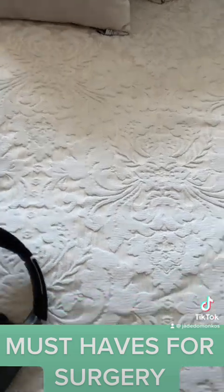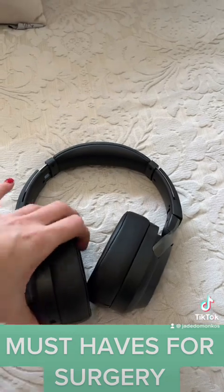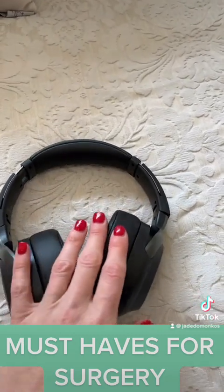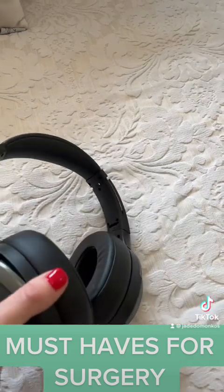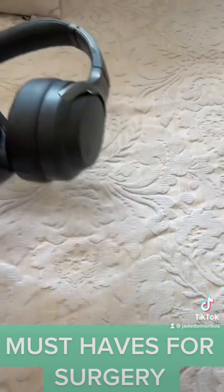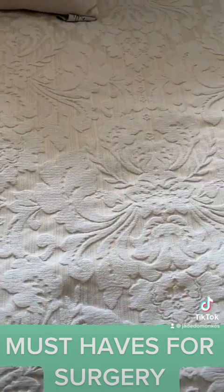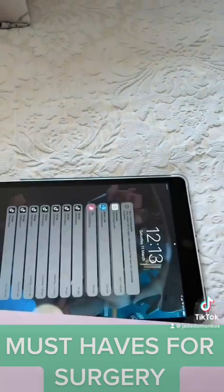Other things you might like to take into hospital are headphones that are very gentle over your scars. I didn't use these in the hospital though. I used them when I got home and only once I felt more comfortable with it. However, in the hospital, I did definitely use my iPad or a tablet if you have one of those.